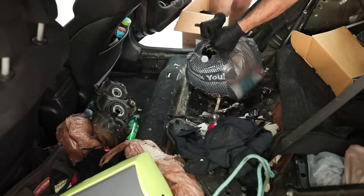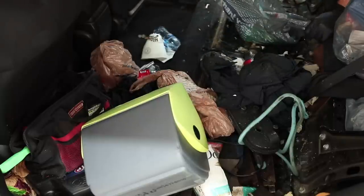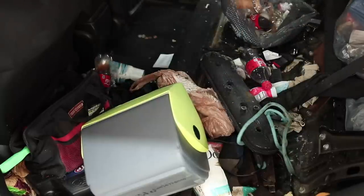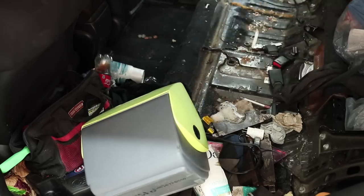So since this car has been sitting in a field in Ohio, that means that mice have obviously found their way in. There's mice turds everywhere. Any of those wrappers you saw definitely chewed through. They're in here. We're gonna see if we find some here later on.